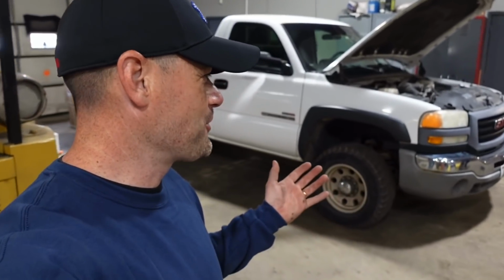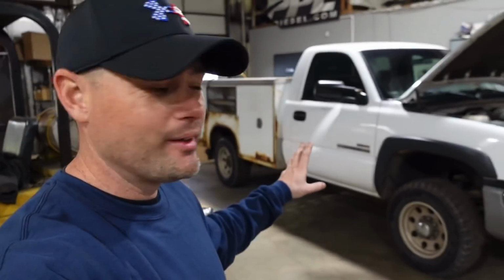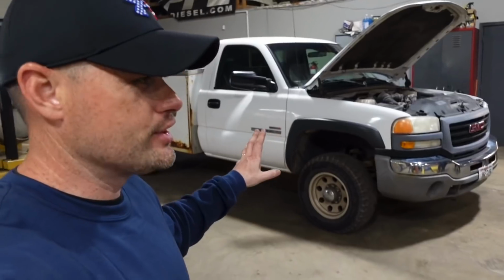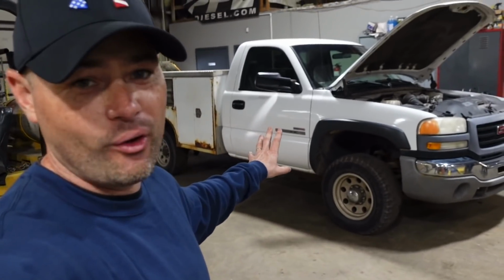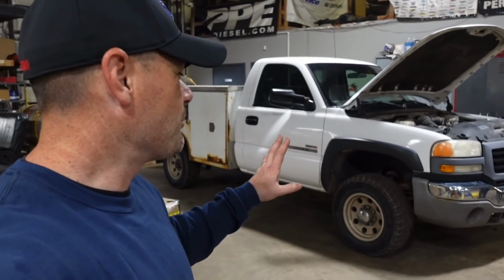You guys are probably really confused because I have a lot of different builds going on the channel, but this is definitely going to add to it. So I want you to stay tuned. As you can tell, we have a lot of rust on it, but the good thing is this truck that we purchased was from out west, okay? There's no rust on this cab at all. There's no rust on these doors. The body lines are straight. I'm really surprised that we were able to get this here to Wisconsin.